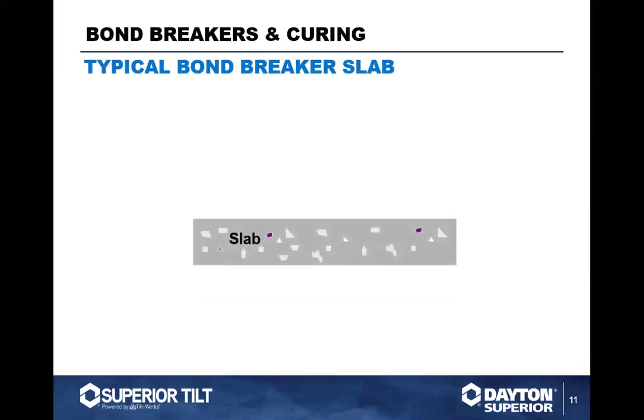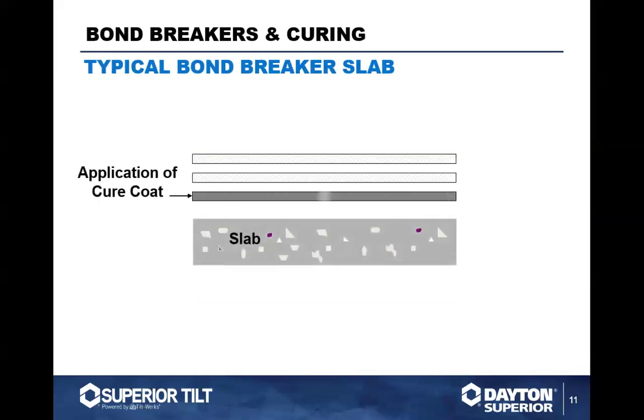So bond breakers. Typically, you can use bond breaker just as it is, as 2 coats of bond breaker. But typically, you have to make sure the first thing you start when you pour your slab is you have to put a good curing coat down. So you're going to use a good curing material on the top of the slab. Once the concrete has cured, you're going to start applying your 2 coats of bond breaker, and those 2 coats typically get put on perpendicular to each other.